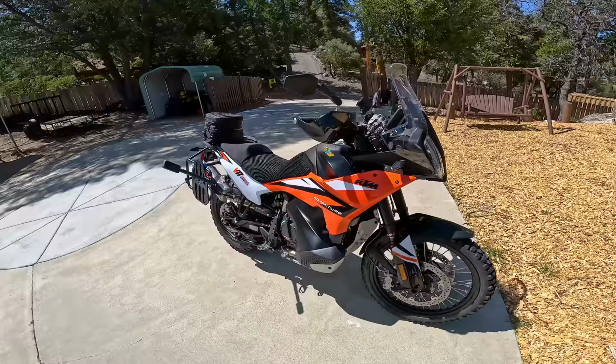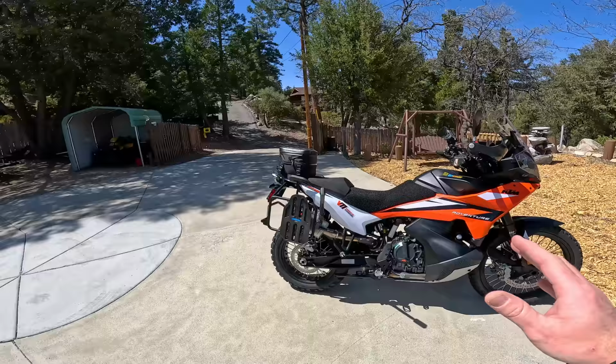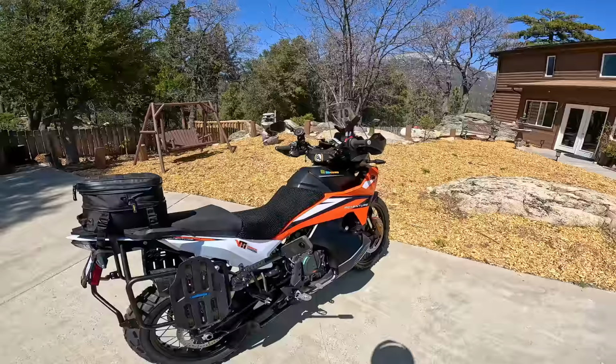I just hit 600 miles on it, so I've got it broken in. I did the oil change. Anyway, let's go. What we're going to do is ride the bike on the twisties to see how it is for sporty riding. We're going to take it on the freeway and off road, and we're going to do the drop and lift test, acceleration, braking, all my usual riding stuff.